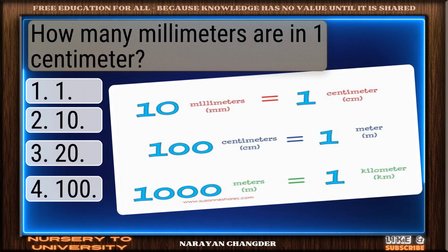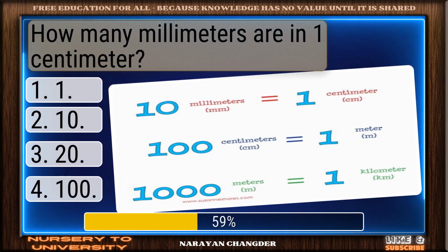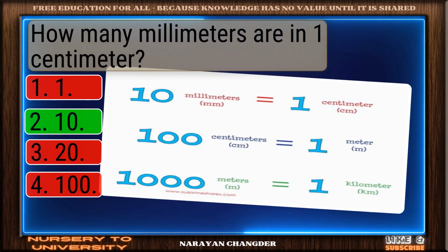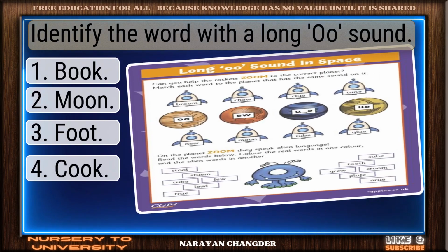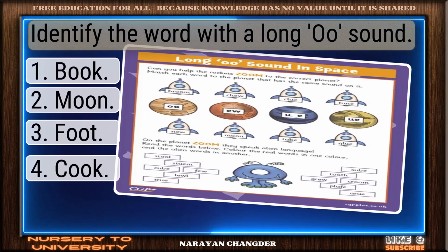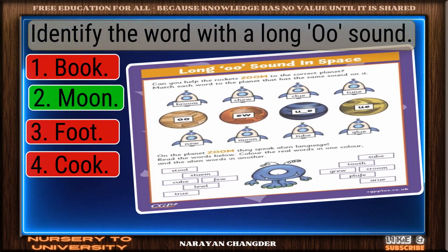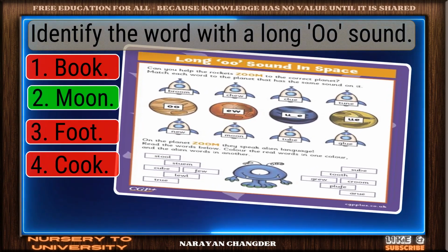How many millimeters are in 1 centimeter? Nicely done. 10 is a solid answer. Identify the word with a long oo sound. Nice selection. Moon is the correct and valid answer.